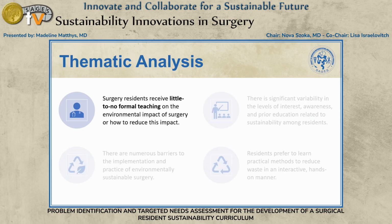So our analysis revealed 4 themes. The first theme was that surgery residents really receive little to no formal teaching on the environmental impact of surgery or how to reduce this impact. Despite this, most residents did understand that climate change is a global threat and that operating rooms do generate significant amounts of waste. But what most residents lacked was a framework to both quantify and measure this waste and its environmental impact. And very few had an understanding of the trajectory of operating room waste or how supply chains were managed at an institutional level.